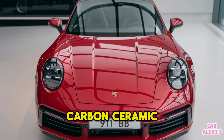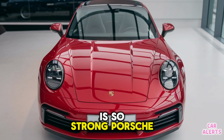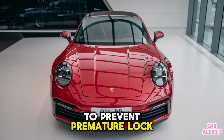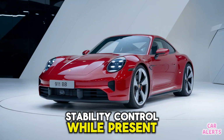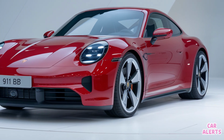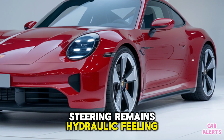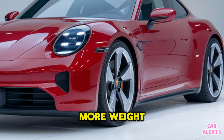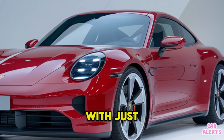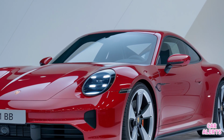Braking power from the carbon ceramic setup is so strong, Porsche engineers had to recalibrate the ABS system to prevent premature lock. Stability control, while present, fades quietly in the background unless pushed to extremes. Steering remains hydraulic feeling, yet fully electric, offering more weight as speed builds. Even the throttle pedal resists underfoot with just enough firmness to feel connected.